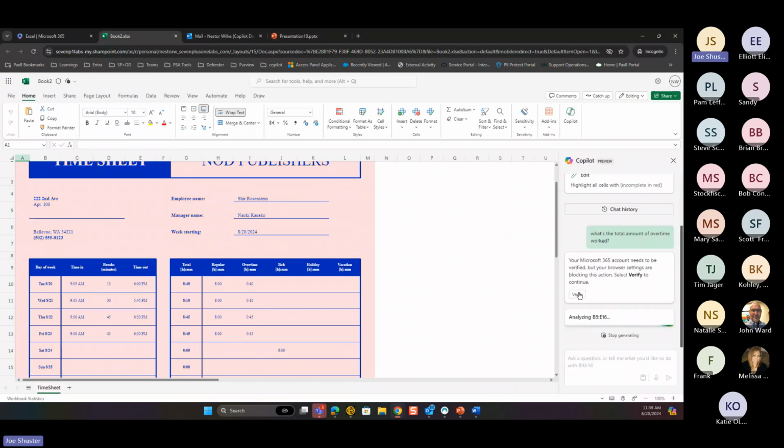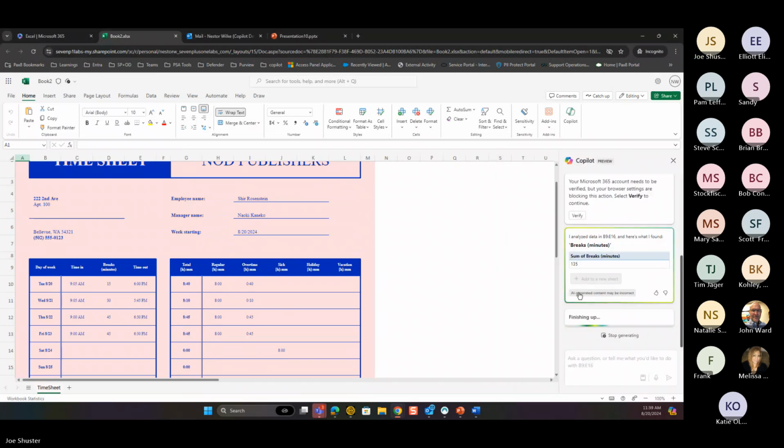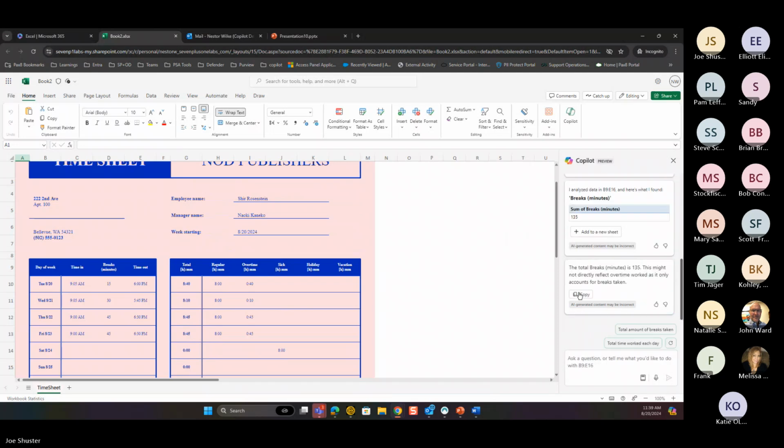Microsoft account needs to be verified. Oh, it didn't seem to like that. Like I said, a lot of stuff in Excel is still kind of in preview. All right, let's see if we can rephrase this.